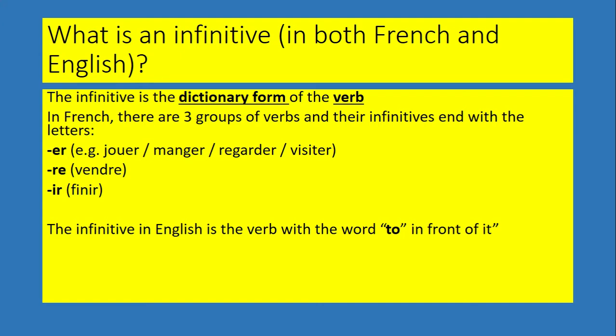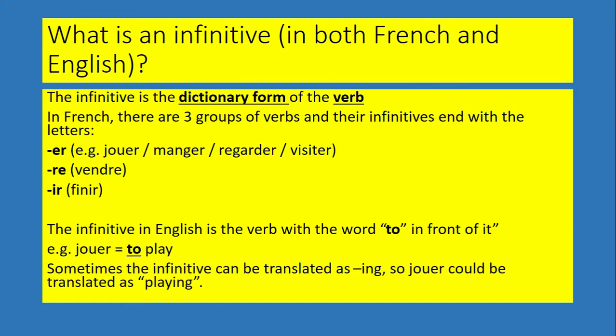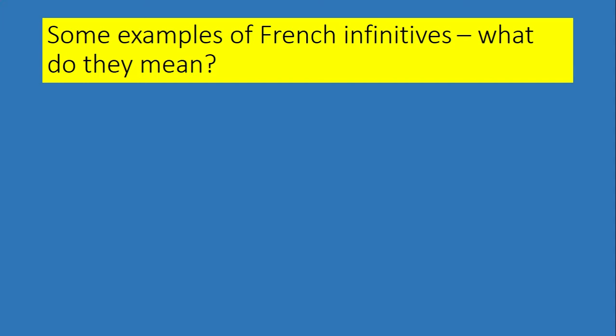But the key thing today is making sure you understand what an infinitive is. So it's the dictionary form of the verb, the only part of a French verb you find in the dictionary. It always ends in er, re or ir, and it's translated into English as to play, to whatever, basically. There we go. Jouer, to play. Sometimes you can translate it as playing rather than to play. It just depends on what sounds best in English, really.